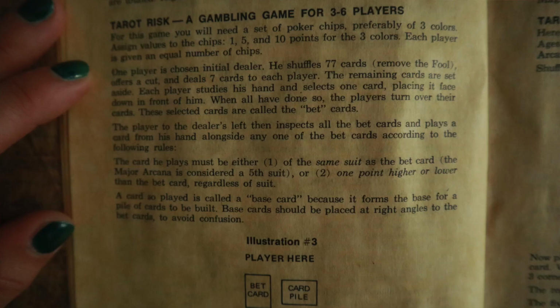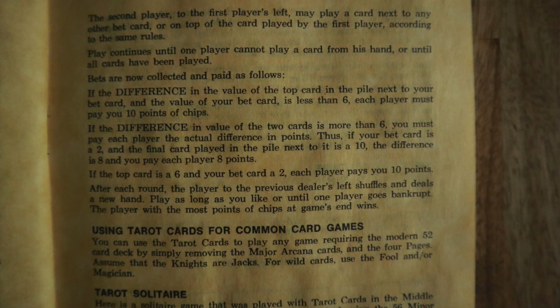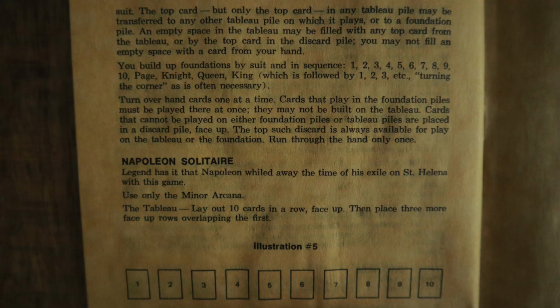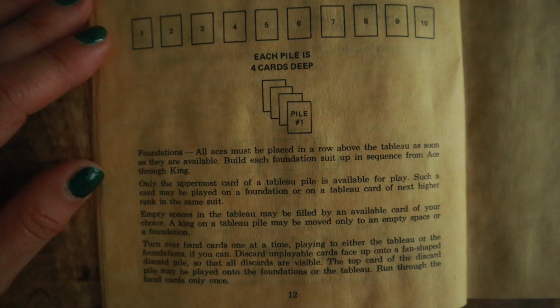You can use the tarot cards to play any game requiring the modern 52 card deck by simply removing the major arcana cards and the 4 pages, assuming that the knights are jacks. For wild cards, use the Fool and or Magician. There's a Tarot Solitaire game and Napoleon Solitaire. And that's the whole booklet.